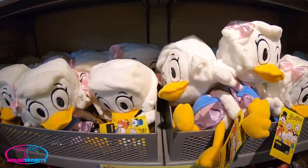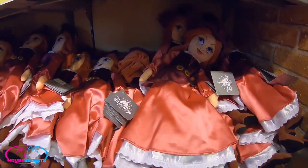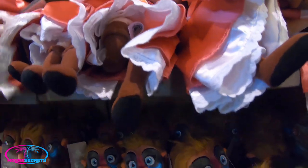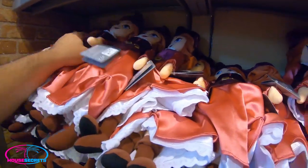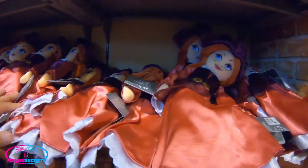No Huey, Dewey, and Louie's, but they've got plenty of Webbies for $7.99. They've got the Red Pirate. How much is the Red Pirate? She's $7.99. I always forget. I believe she should be $7.99. Don't kill me if I'm wrong. I'm sure it's a lot less than $26.99. I can tell you that much.